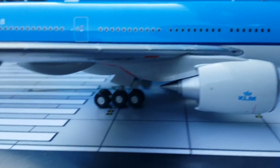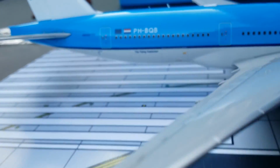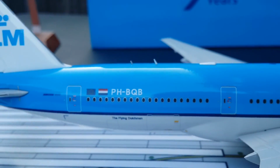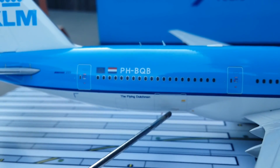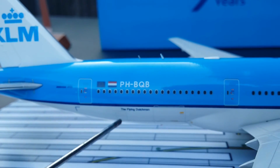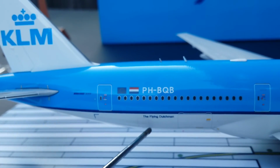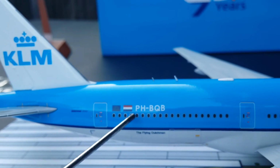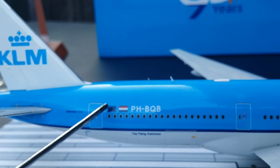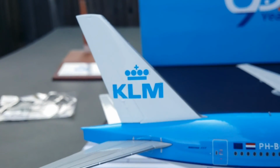GE90-94B engine. There's the gears right there. There's the green navigation light right there, folks. And then there's the rear cargo container door right there. Then you see the title right there. Then you see the bulk bin door right there, folks. Okay. Then you see the registration number, PH-BQB. Then there's the Netherlands flag. And then there's the European Union flag. And then once you see the KLM logo right there, folks.